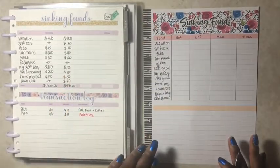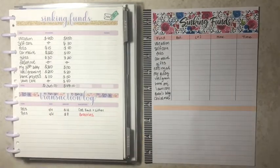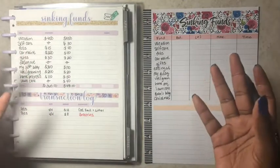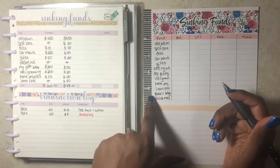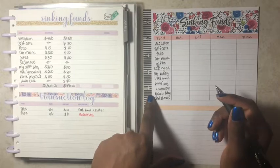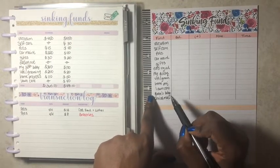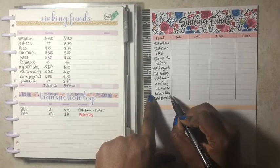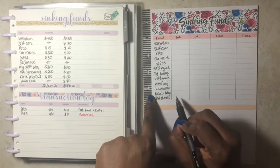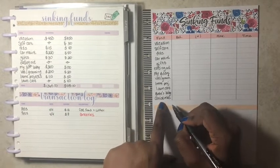Alright, so these are the 12 sinking funds that I currently have assigned envelopes to. And like I just mentioned, I have 2 envelopes that are currently not active, which are my babe's birthday and Christmas. So for my boyfriend's birthday, that will start in June of this year, and then Christmas I'll start saving in July.